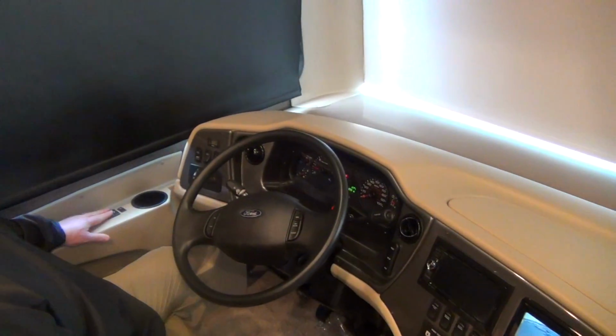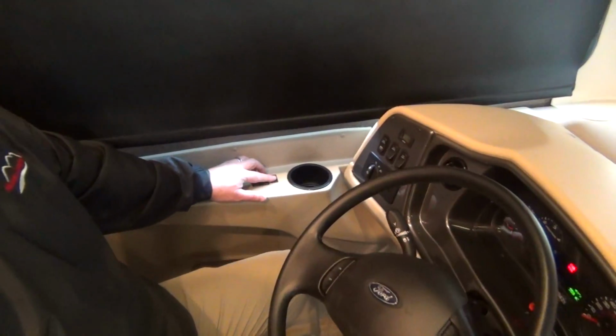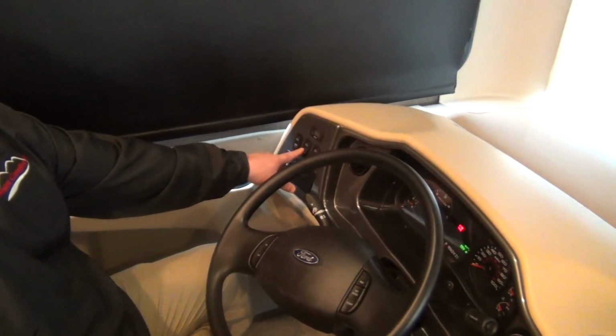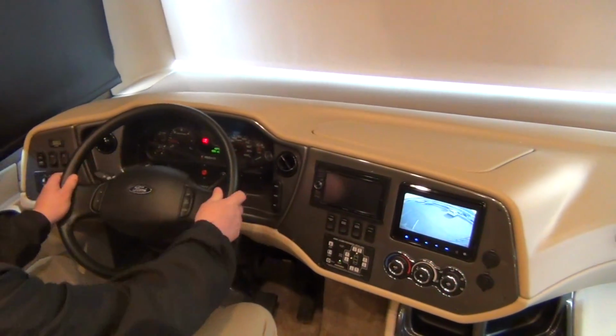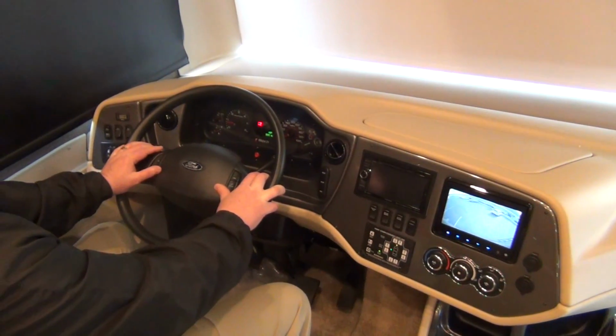Over here on my left, we have controls for the mirror. They are power mirrors, and they are heated power mirrors, which is nice. Generator start, battery boost, map light, which is above my head. All of that is controlled right here. Other than that, it's just like driving a Ford van. I mean, you've got very familiar controls for cruise control without ever taking your hands off the wheel.